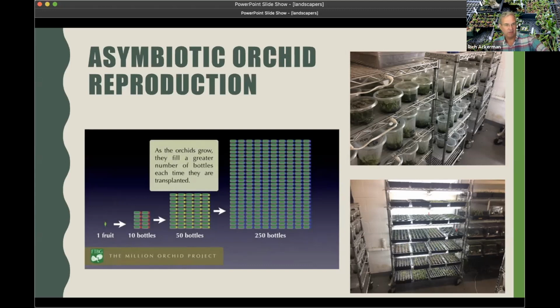So you can take one fruit, make 10 mother bottles, and then from those 10, you can get another 50 bottles easily of just taking the protocorms and transplanting them into new flasks. And then as those grow bigger, you need to separate them. And again, you get out to, like this diagram shows, 250 bottles. Each bottle has probably 25 plants in it. So you're looking at thousands. This is 6,000 plants probably coming out of one seed.